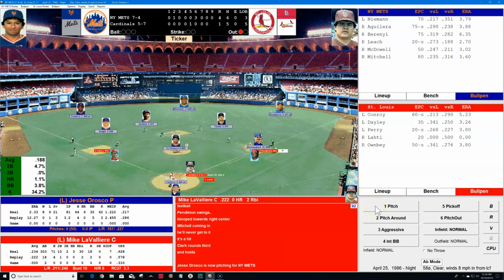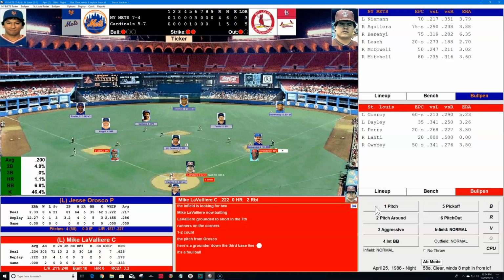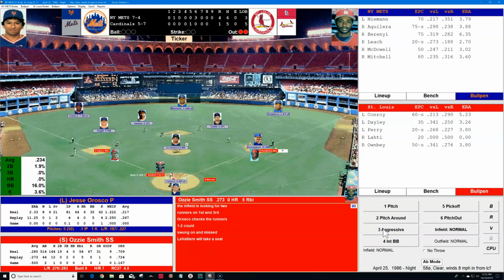Orozco comes in to pitch. Runners at first and third. 1 out. 4-1. LaValliere represents the tying run. Here's the pitch from Orozco. LaValliere fouls one down. 1 ball, 2 strikes. Orozco's going to be a little aggressive. Here's the pitch from Orozco. Aggressive pitch. Struck him out. 2 down.